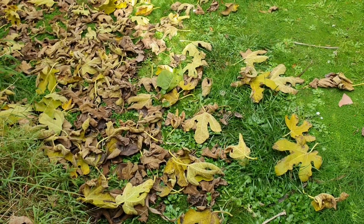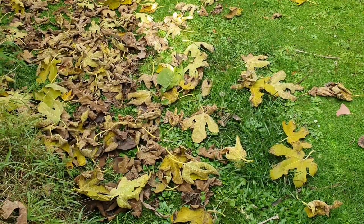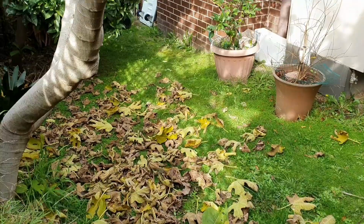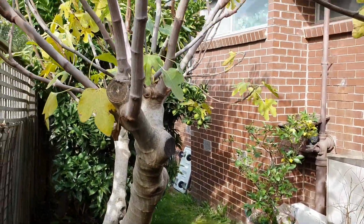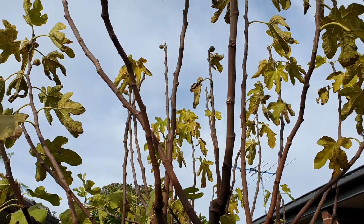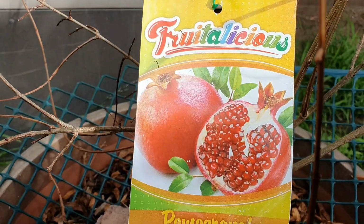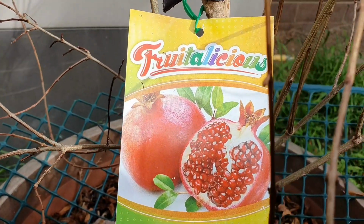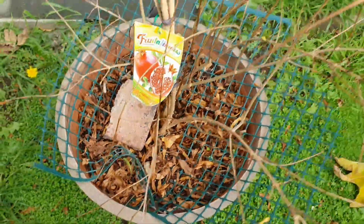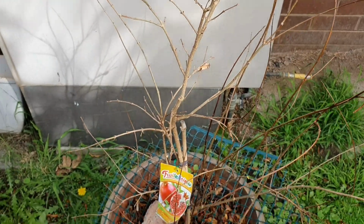These are the leaves from the fig trees. We've got about 6 or 7 fig trees, and they're all pretty much following the season. Yeah, beautiful day today, so I thought I'd make a video. Pomegranates also dropping their leaves. So see you again in spring, guys.